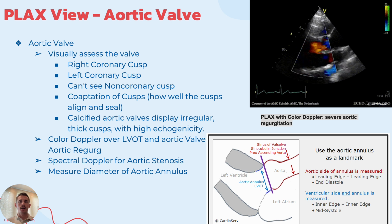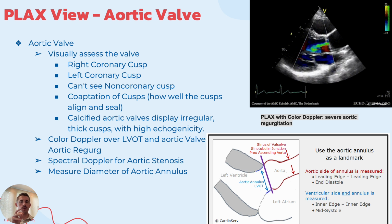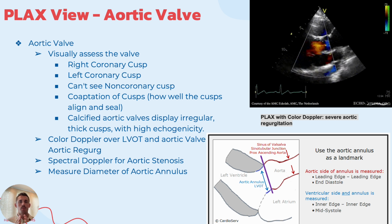We want to be looking at all the valves, and in this case, 3 valves, although we can't necessarily see the non-coronary cusp. But for this case, the right coronary cusp and the left coronary cusp don't have any vegetations on them. Vegetations on ultrasound look like irregularly thick projections onto a valve, an area of high echogenicity, so an area that's hyperechoic, a bright white structure that wouldn't necessarily be there or is only present on one valve cusp but not the other.